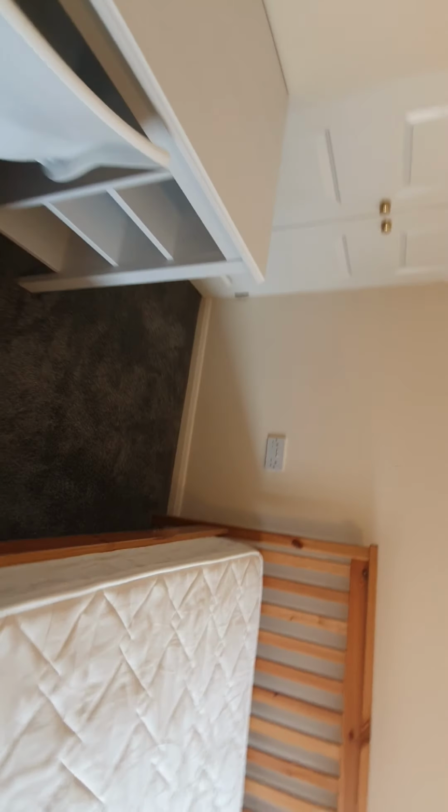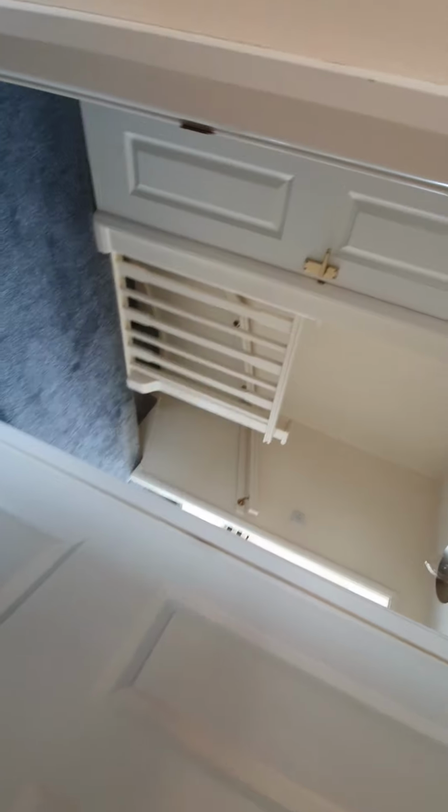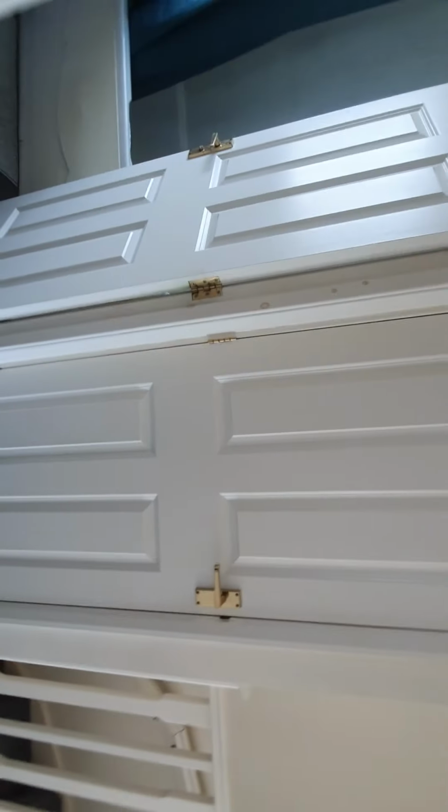And I'll just kneel down just to show you the bed and underneath it. That it's clean and empty. With no hairs. I've done underneath the desk earlier. Okay, now I'm going to head into the bathroom.